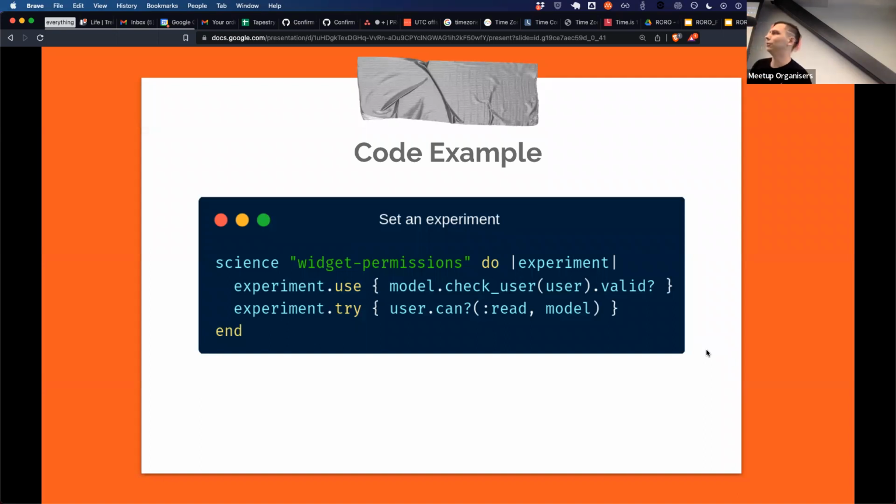I'm not sure if it's answering the question, but there is some boilerplate involved in making the experiment, but it's not really testing. It's following the spec of the original implementation. That's all it's doing. Any other question?